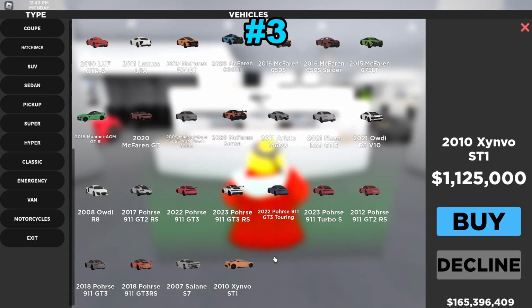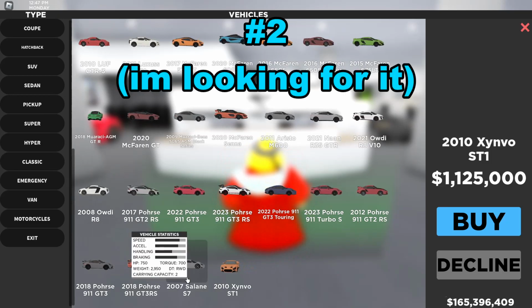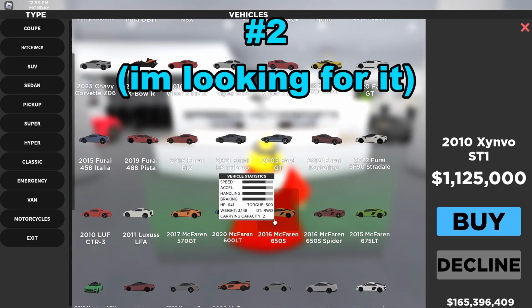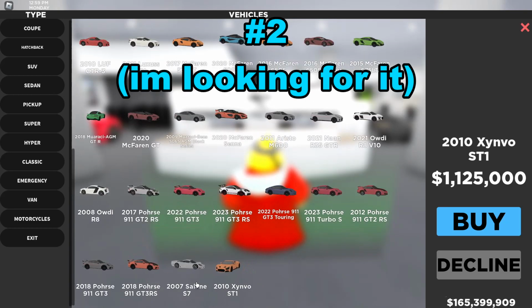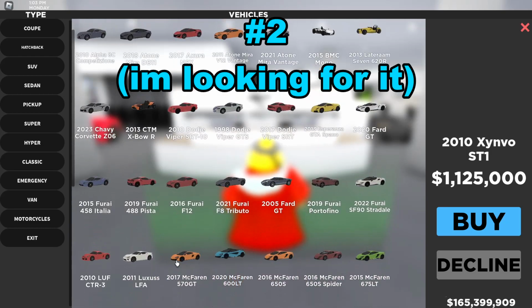The Zenvo ST1, which is also in the supercar section. But moving on to number 2 is, drum roll please, this thing, which is still in the supercar section. We're still in the supercar section, guys. It is the Celine S7. I can only find it in this list, which is, it's in here. I'm just very bad at finding cars. However, I already have the stats for it.